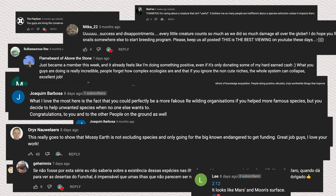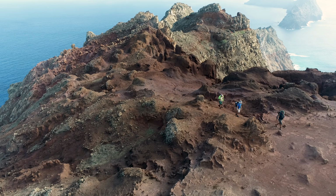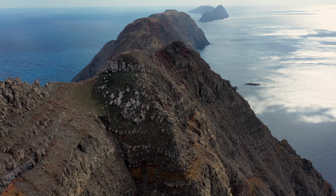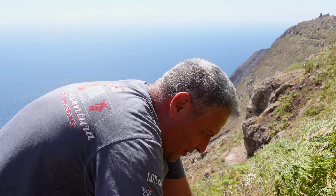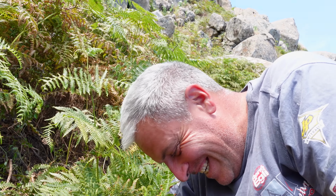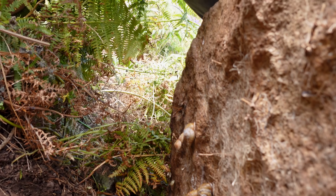This has been a breath of fresh air for all of us here at Mossy Earth, and also for the team in Madeira that has had their decades-long work acknowledged. So a big thank you to all of you who left a nice comment, and above all to all of you who decided to become Mossy Earth members. To wrap up this expedition, I would like to show you an interview with Isamberto, the ranger and key naturalist who started all of this by rediscovering these species that were thought to be extinct.